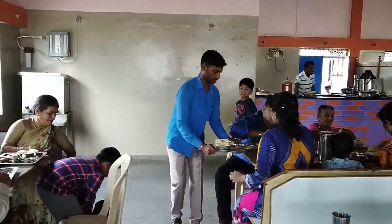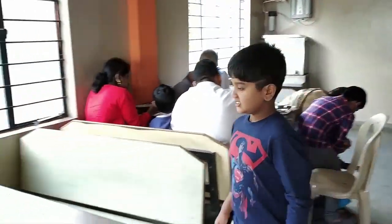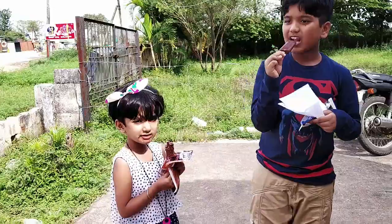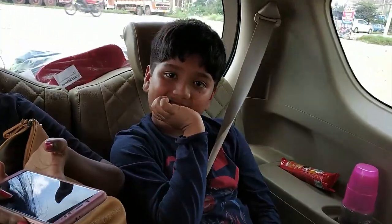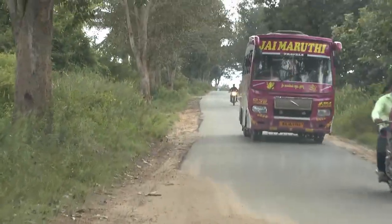Now I shall have my lunch in this hotel. We had our lunch with a Karnataka style thali. After lunch, I am going to eat tasty ice cream. We will first go to Shettihalli Rosary Church, and it's around 25 kilometers from Hassan city. We need to travel on a narrow road.